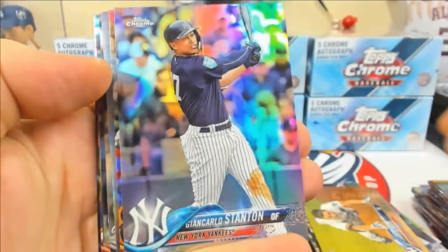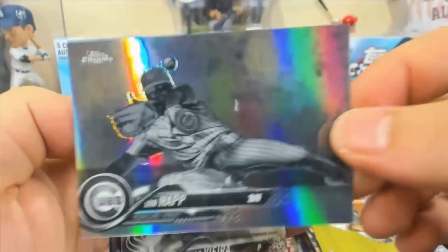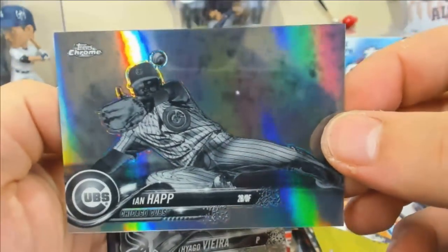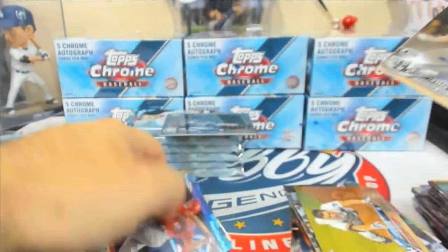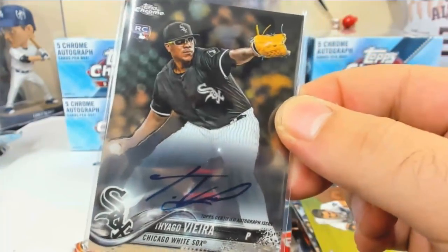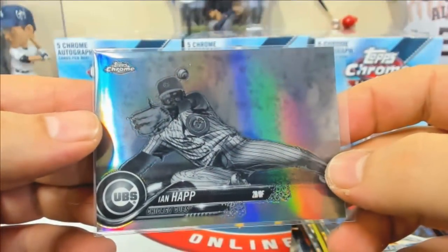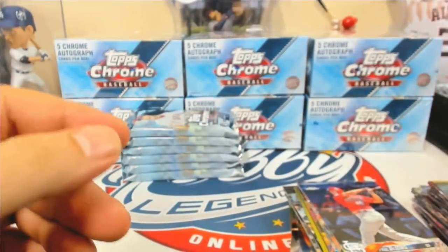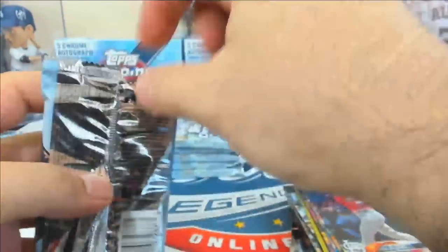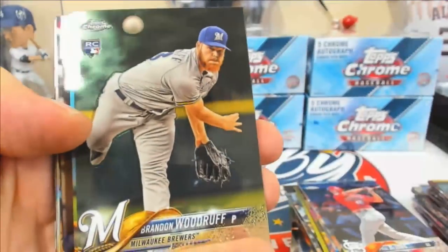Hoskins, rookie. Giancarlo, refractor. Chris Davis, prism. Ian Happ, black, white, negative now. Heather, I'm going to start building you the black, white, negative team set here. Vieira, rookie on. It's the White Sox on the board. Corey, old Vieira, rookie auto action there. All right, there's an Ian Happ to go along with the Addison Russell, black-white there. Even though they're not numbered, I'd dig them much more than, say, a purple refractor or something.